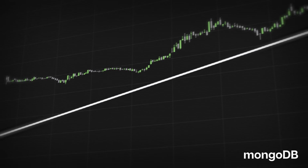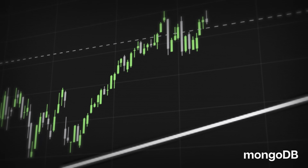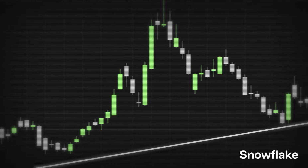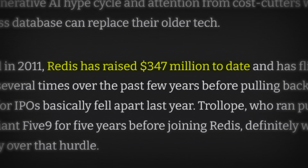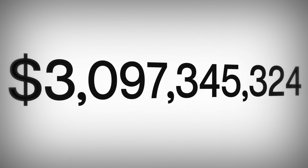MongoDB, a database with a fraction of SQLite's deployment, went public at a $4 billion valuation. Snowflake IPO'd at $33 billion. Redis Labs raised $350 million. Hundreds of engineers, thousands, massive campuses, billions in funding.